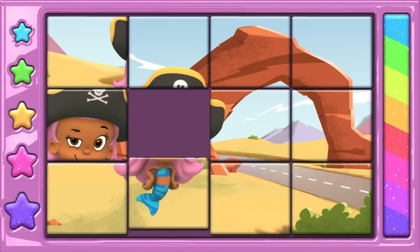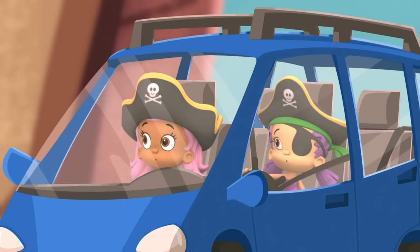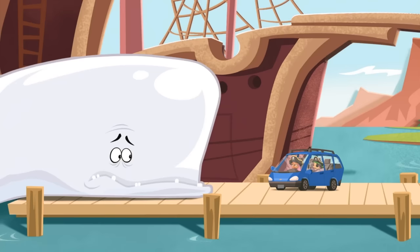More puzzles, ye landlubbers. This friend sings shanties and is a natural-born captain. Ahoy, it's Molly. Look out! Excuse me, sir. Why do you keep chasing us? Well, I've never met pirates before, so I was wondering, will you take a picture with me? Of course we will. Would you like to have a picnic with us? Yeah, I've never been to a pirate picnic before.